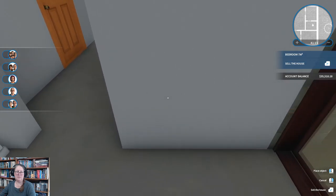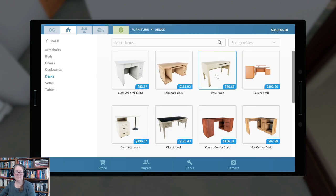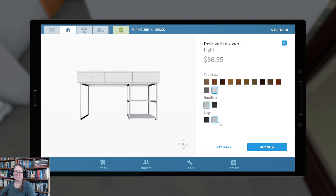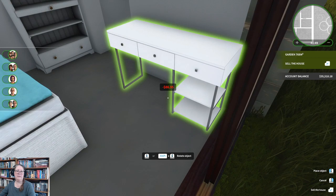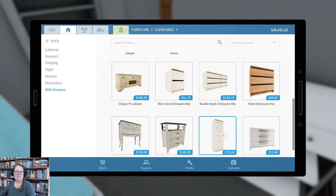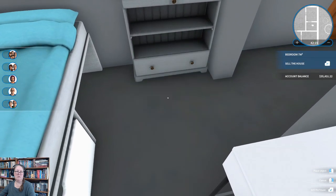Okay. So what we're doing is grab a desk. Small desk. I think we worked out the Anna was quite small. The computer desk is also quite small, but doesn't come in white. That's correct. Desk with drawers. I think that was massive. Oh no, it's not too massive. Let me just back it up so I can get a better idea of what's going on. We are going to go with the little white desk, drawers underneath. So that is going to mess up how the chair goes, isn't it? Annoying.